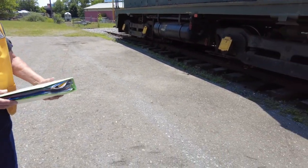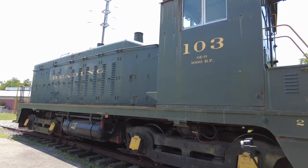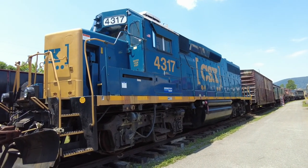Oh, wow. Is there plans to make this back into a running unit? Oh, absolutely. All these engines will be green. Well, this one won't because that's its original color. But all these engines will be painted green.